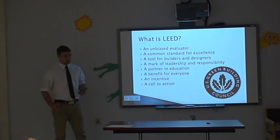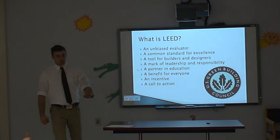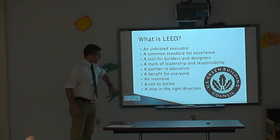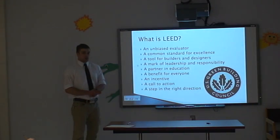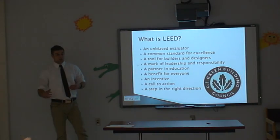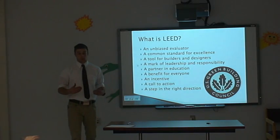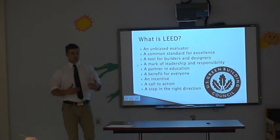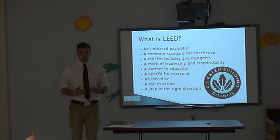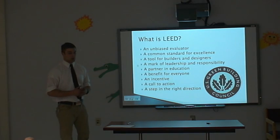And it's a call to action. It's sort of challenging any new construction project to do better, to be better. Most people would agree it's generally a step in the right direction. A lot of these green movements don't have the steam that they should because they don't have infrastructure behind them. They don't have a knowledge and support system like LEED, where there is a common standard of excellence, and there are easy tools for getting the job done and doing it right.